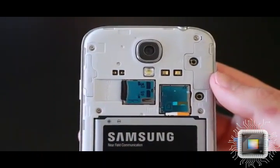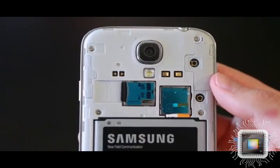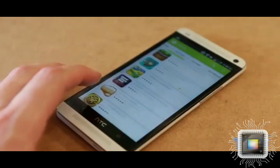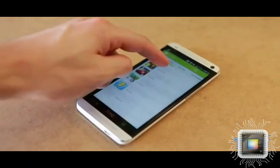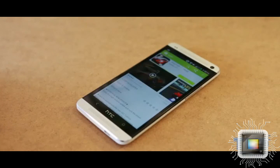So if you're someone who loves apps, specifically games, which can easily get you over a gig in size, you'll find yourself running out of space sooner than later on the Galaxy S4, whereas the HTC ONE, of its 32 gigs, about 26 of that is available to the user, so you have a lot more room to play with in terms of apps and games, and on top of that, you get 25 gigs of Dropbox space free with the HTC ONE.